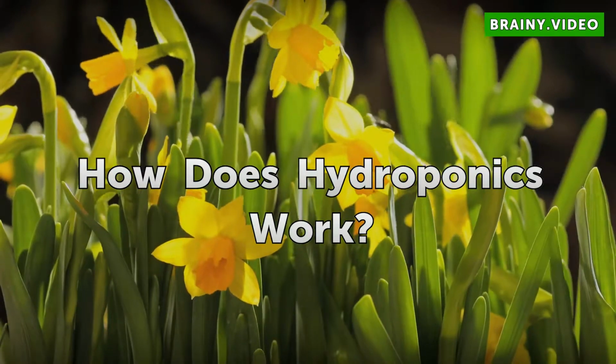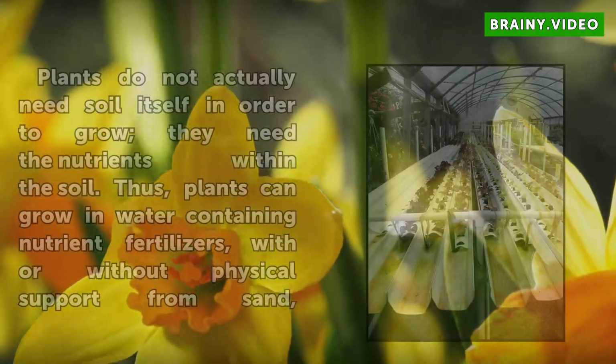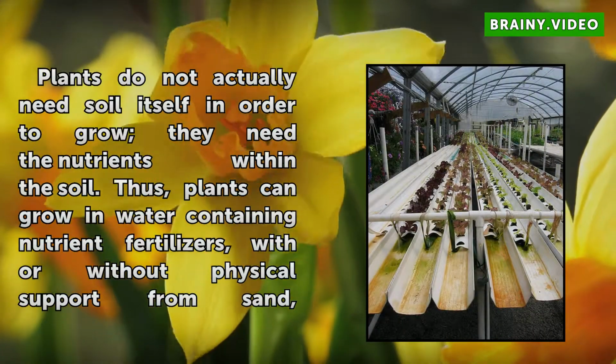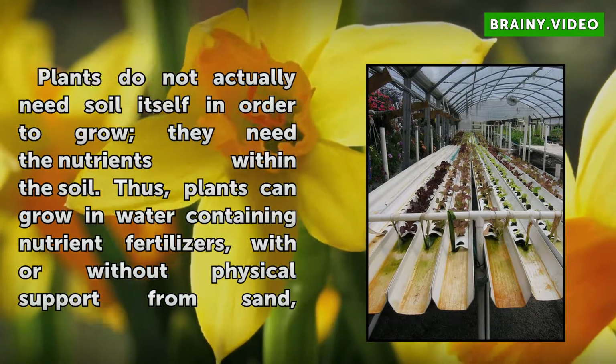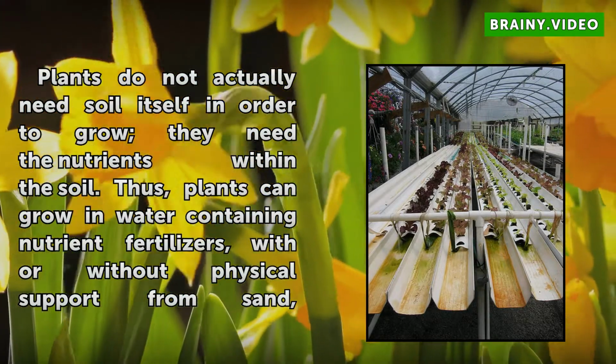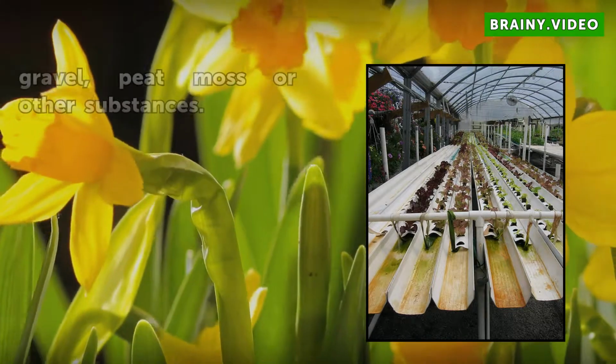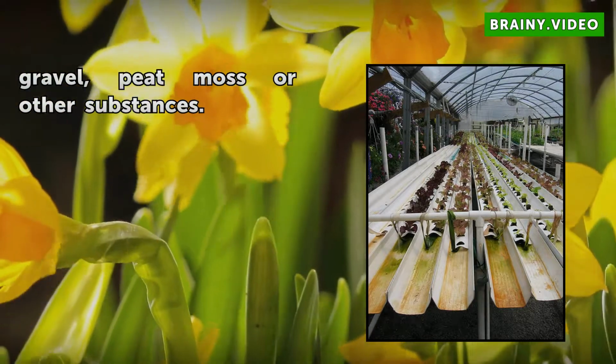How does hydroponics work? Plants do not actually need soil itself in order to grow, they need the nutrients within the soil. Thus, plants can grow in water containing nutrient fertilizers, with or without physical support from sand, gravel, peat moss or other substances.